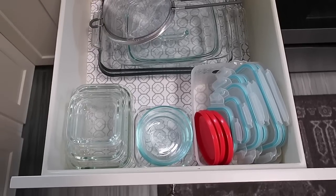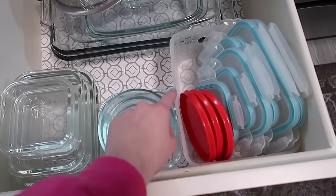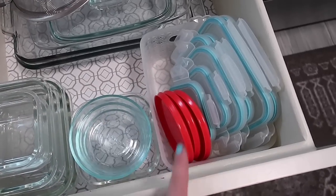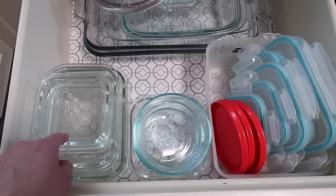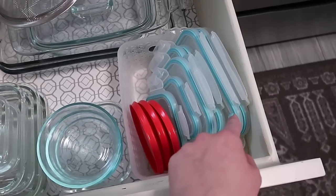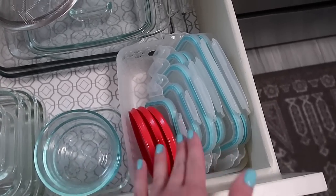Okay, I found something that I think is going to really work. I had this extra organizer on hand and the lids fit perfectly in there, which is awesome. I just moved our circle ones right here. I put all of the rectangle and square ones here. And then we're gonna keep these organized from biggest to smallest.